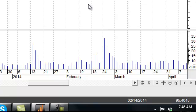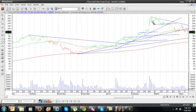Just another footnote, what I also teach some of my students is, you can make things complicated and make them simple. You can look at the highest high, which was here, 265, and pick an arbitrary percentage off the highs as your trailing stop. Is it 11%, 12%, 14%? There are guys that I work with that's it. And they keep things very, very simple.